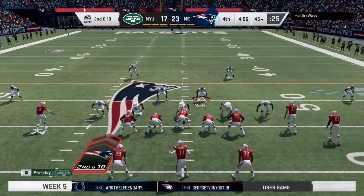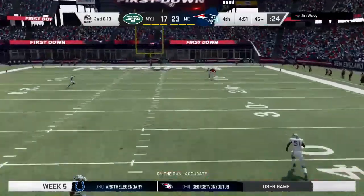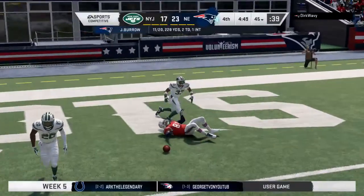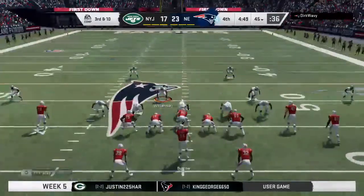Right there, 54. Back to throw now on 2nd and 10. There goes a deep ball, end zone, and that'll be incomplete. Good protection that time, and they couldn't hook up on the long one. Now it's 3rd down. Big play coming up.